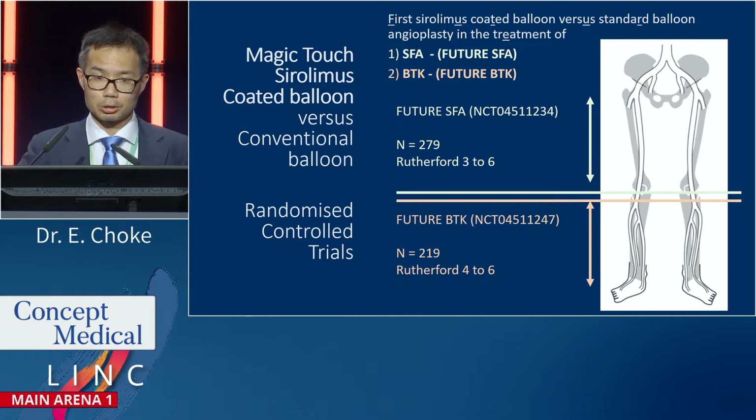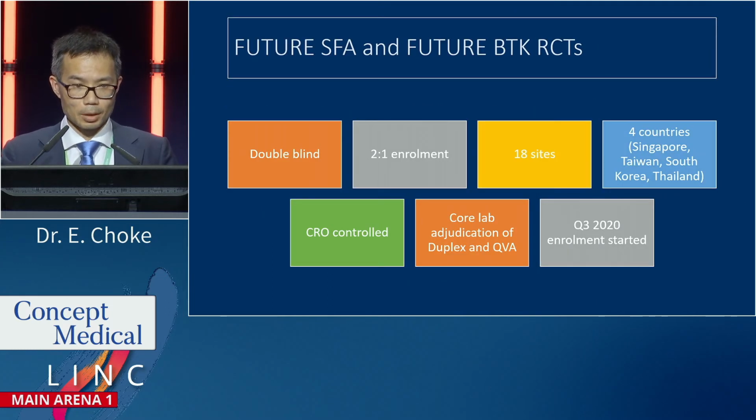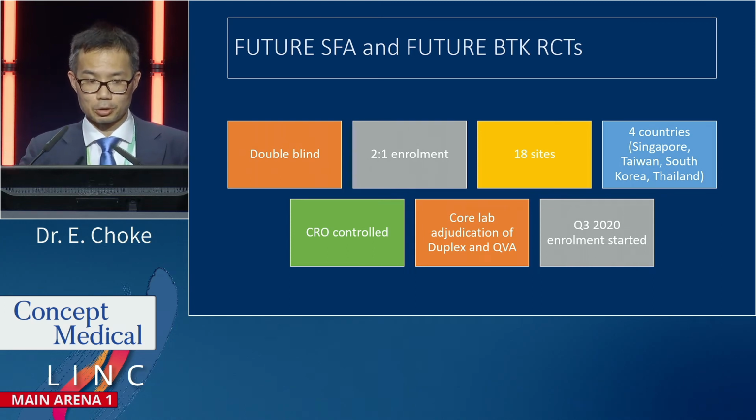And there are 2 such trials ongoing in Asia at the moment, the FUTURE SFA and the FUTURE BTK trial. The FUTURE SFA looks to recruit 279 patients, Rutherford 3 to 6. FUTURE BTK, 219 patients, Rutherford 4 to 6. These are the key characteristics of both trials.